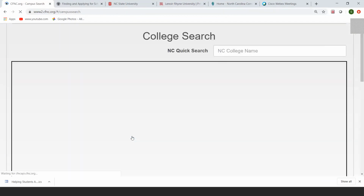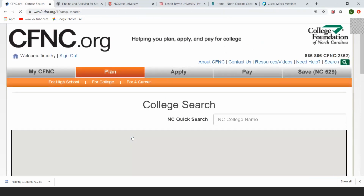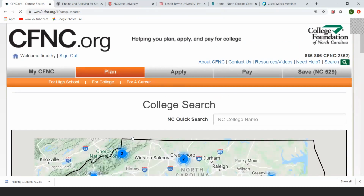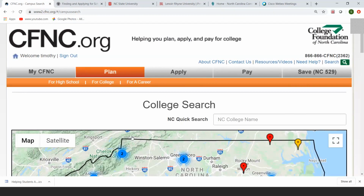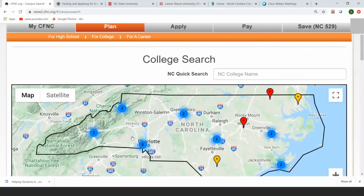I encourage students to stay in state if they're pursuing a public university. Students, you're eligible for an in-state tuition discount in the state of North Carolina because you are residents of the state. We get this discount because we've paid into the tax code throughout our lifetime with the state in which we live. So students can research colleges by geographic region in North Carolina if they so choose.